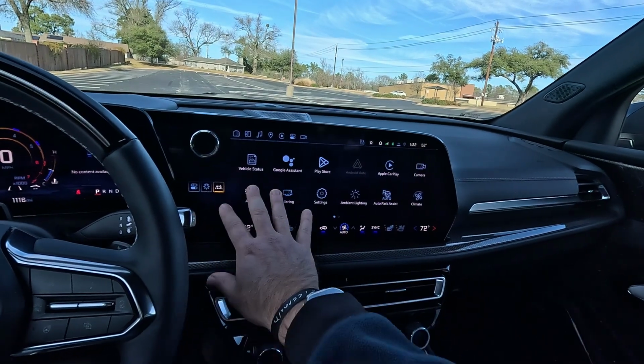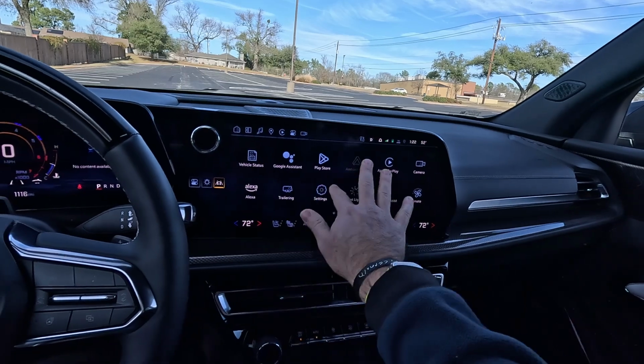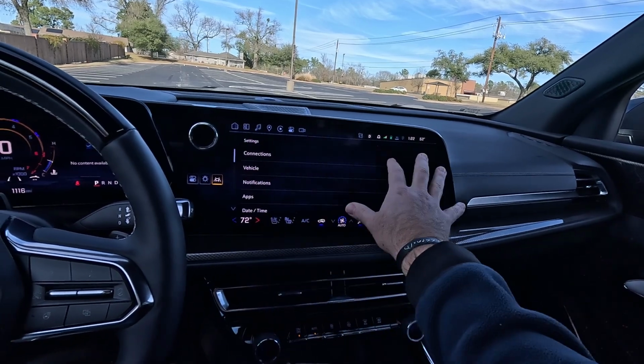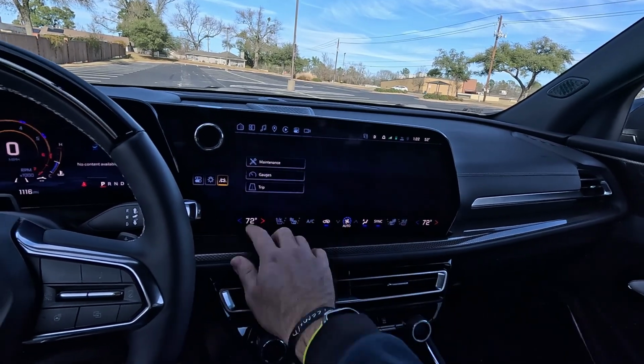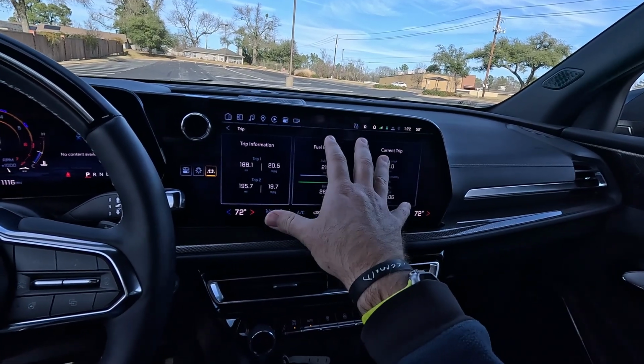Get a few other quick access buttons like your home. You can go to your ambient lighting, things like that. All your different settings can be configured here. We'll also go to vehicle status where you can see your trip computer. Again, that is buried in this screen.